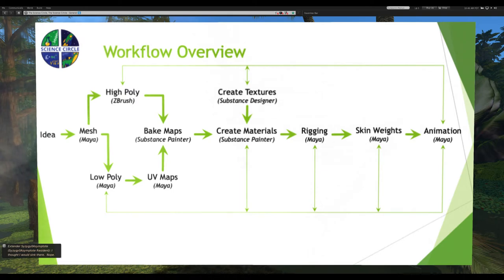So from the low poly version, you get the UV maps, and then you go into a tool to bake the maps. In this case, I used Substance Painter. Create the textures in another tool called Substance Designer, and then bring those and the maps back into Substance Painter and create the materials, which are the texturing you see on the snake. Then you rig it, back in Maya, on the low poly version. You create skin weights for it, which identify how the skin moves with which bones or joints, and then you animate those joints.